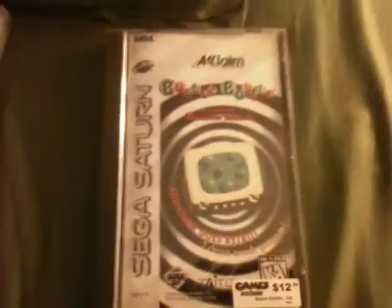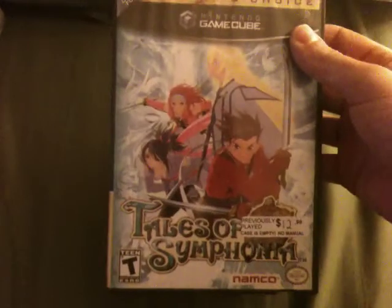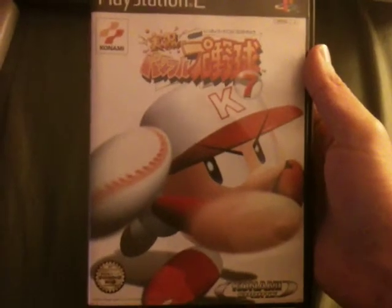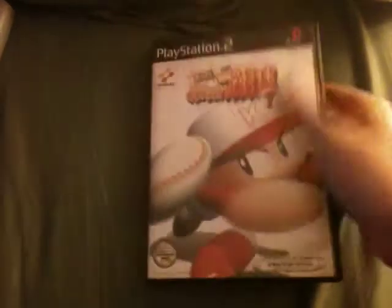I picked up two Saturn games. I picked up Bubble Bobble, also featuring Rainbow Islands for the Saturn, and I also picked up Mech Warrior 2. I have both these games for PS1, but whatevs. I also picked up a copy of Sniper Elite for the original Xbox. I picked up a copy of Tales of Symphonia for the Gamecube. And for the PlayStation 2, I picked up Pablo Puro Baseball 7, which I think is from 2002?